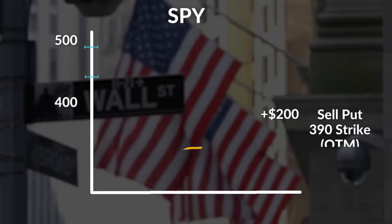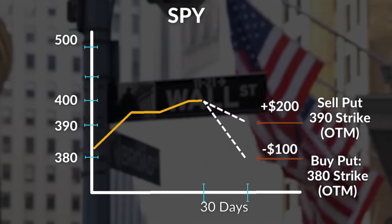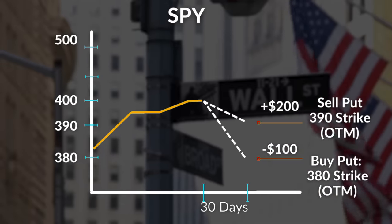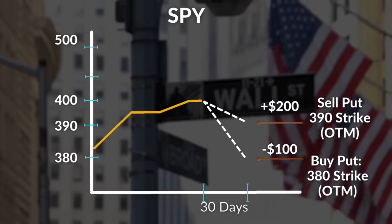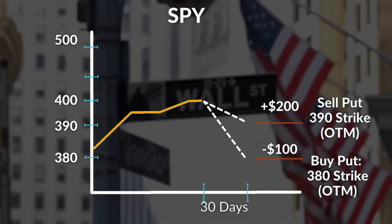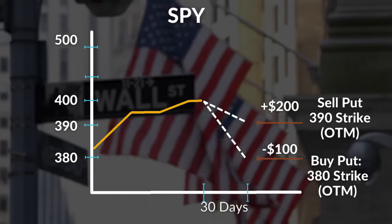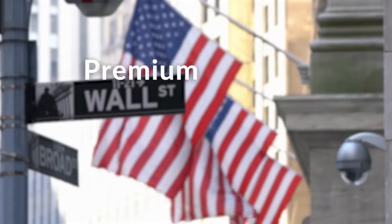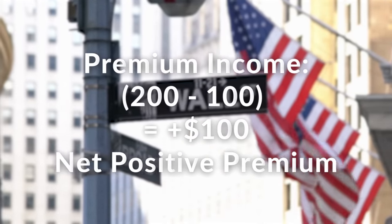So let's run through an example so you can get a better understanding. Let's say the price of a stock, SPY, sits at $400. A put option spread would be selling a put option at a strike price of $390 and then buying a put option at a strike price of $380. From the put option that you sold, you would receive a premium of, let's say, $200. But the put option that you purchased that was further out of the money, it would cost you, let's say, $100. So now you are at a net positive premium of $100 with a bullish bet on the underlying stock.